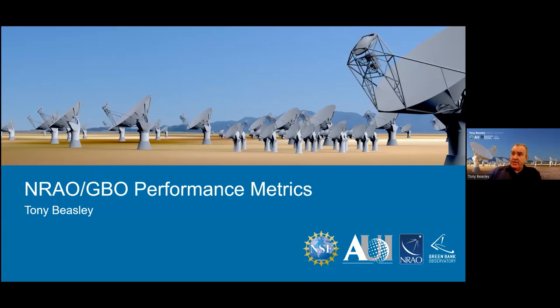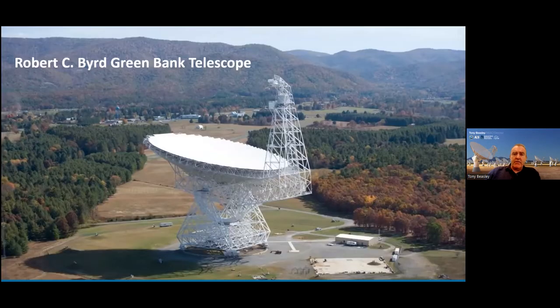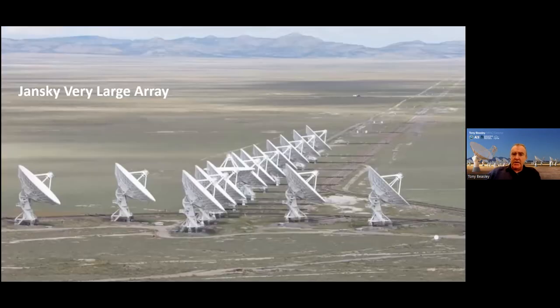What I'm going to do today is give you a little insight into the performance metrics we use for managing the observatory. Next slide. Just to give you some sense of what we do, we operate telescopes for the research community. This is the Green Bank Telescope in West Virginia. Next slide. This is the Very Large Array in New Mexico, 27 antennas on an adjustable configuration.